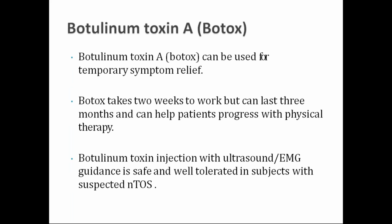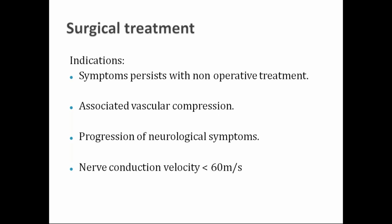So botulinum toxin A can be used for temporary symptomatic relief. It takes 2 weeks to work but can last 3 months and can help the patient progress with physical therapy. Botulinum toxin injection with ultrasonographic guidance is safe and well tolerated in subjects with suspected neurogenic thoracic outlet syndrome.